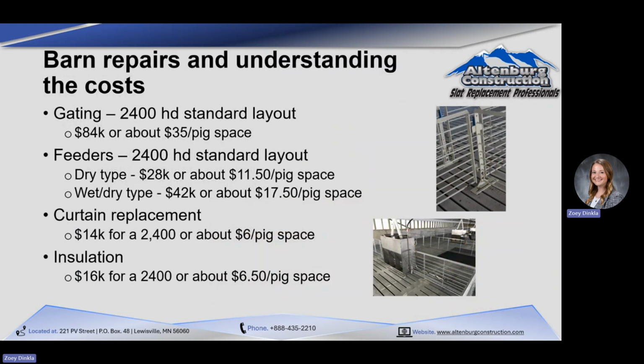Gating, this is a ballpark. There's a lot of different gating packages out there, depending on if you have a fast alley or a short alley or some of those sorts of things, but kind of a ballpark number would be in that $35 a pig space. Yeah, and there's a lot of options from stainless steel foot pads and T-posts and those sorts of things, but that's kind of a ballpark number.